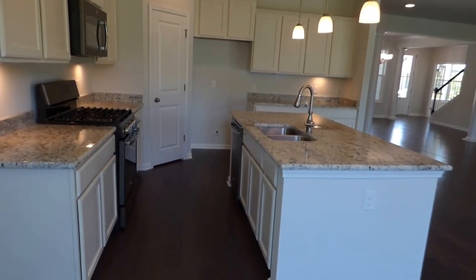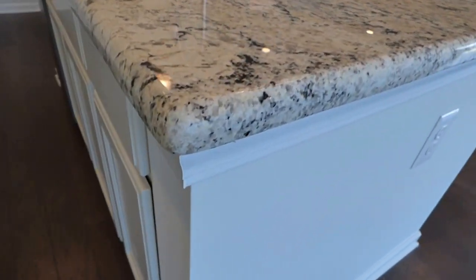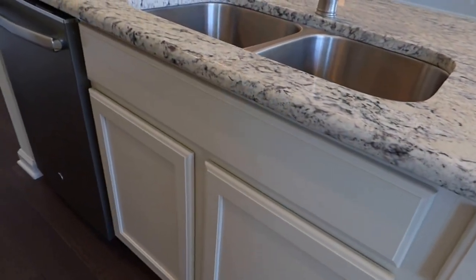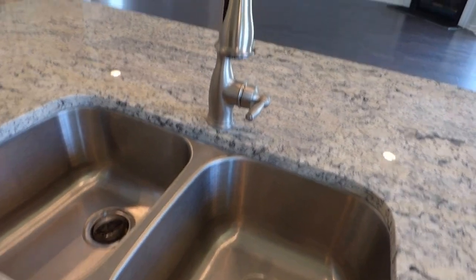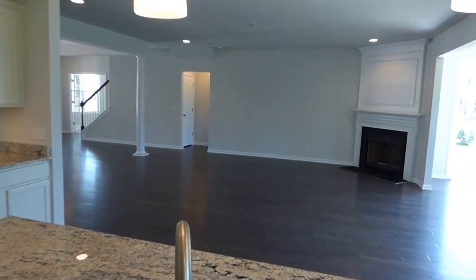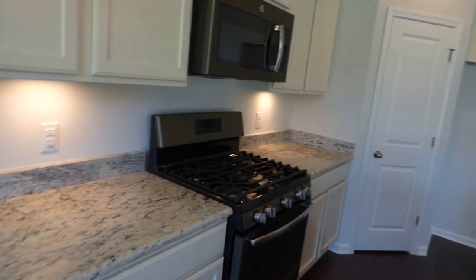So we have this eat-in kitchen, we have the beautiful one-level island with the granite tops, beautiful bullnose edging there, the rounded edging, the white cabinets. You choose, you mix, you match for your own personal taste when you build. You choose your bath hardware, your hardware throughout the house, the features that you want. It's all controlled by you, and it stays in your budget.